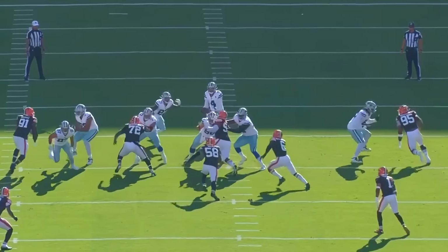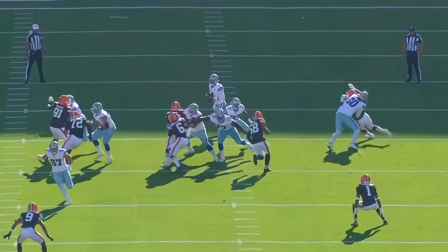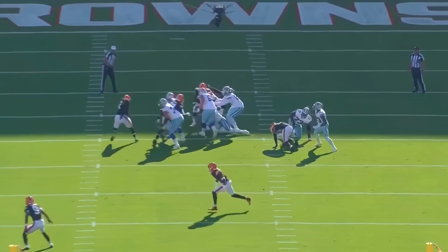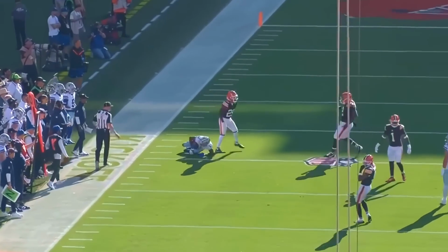You can see as soon as he actually makes contact with Garrett, the helmet's going to be on the back side. And with Garrett, the thing is he's strong enough that when Garrett rips with the left arm the way he does right there, he has the power to lean into you and push you back. And on this one, he's going to be able to get to the quarterback and knock the ball out of the quarterback's hands. And to me, again, this is on Guyton, right? Guyton has to do a better job. But again, these are learning reps.